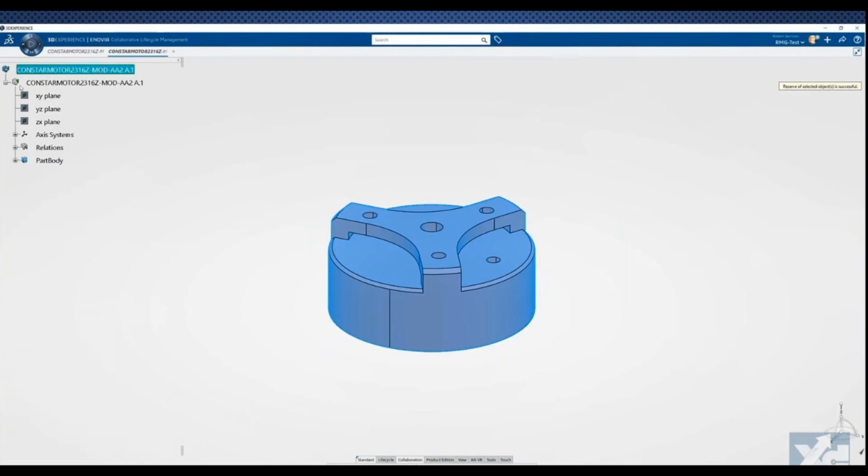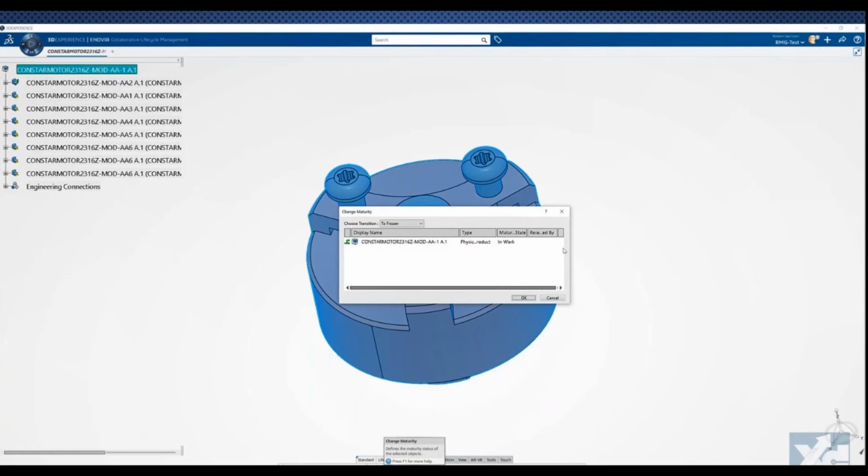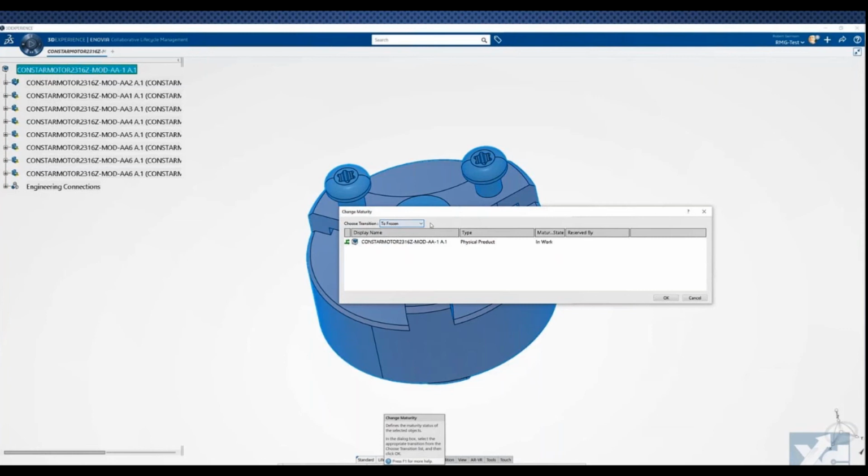Now, in this scenario, we're looking at SolidWorks native data, and this is another consumer drone, completely designed in SolidWorks. We then go back to the 3D Experience platform, and we do the same type of import as we had done earlier. In this case, though, we're going to import the SolidWorks assembly. So same tools, import. We're doing the SLDASM, the SolidWorks assembly. It could be a PRT file, could be an ASM file.